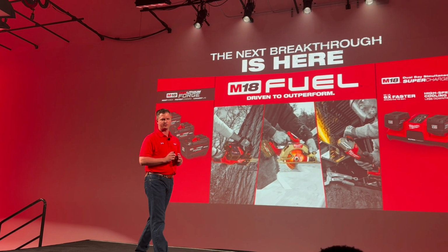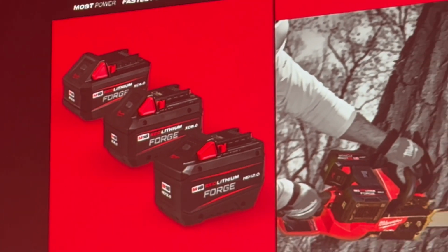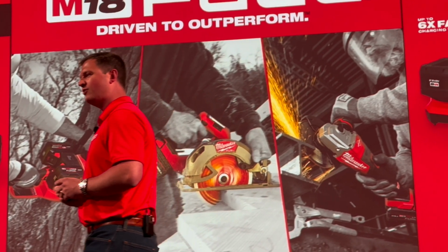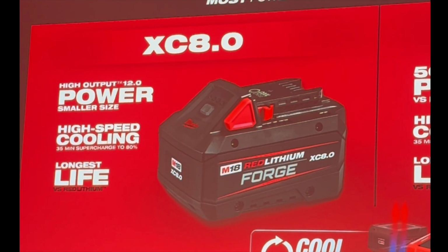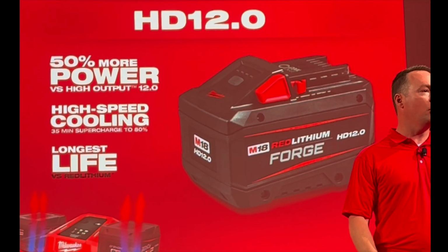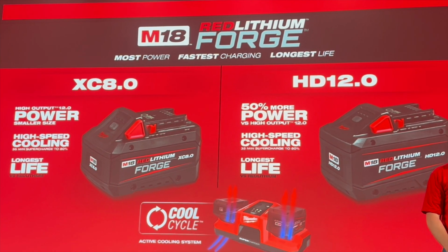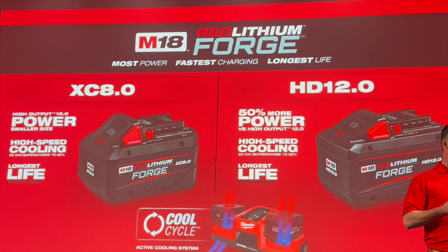But it's not just about tools. It's about new red lithium forged battery packs that bring a level of performance to the entire M18 system. And it's about unlocking even more productivity out of the M18 dual base supercharger that we introduced just last year. 20% smaller and 30% lighter. Perfect for those situations where you're drilling overhead back to back to back, where you need more power to go faster. Ergonomics of a top handle chainsaw. There are so many examples where a high power, lightweight solution.